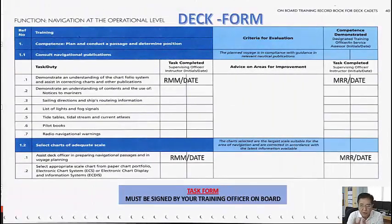For example, this is one form of the deck. It is the same. The deck has no problem because all the forms are the same in all tasks, in all competencies. When you perform daily performance, you record here. Your officer will sign this when you present it to him once a week. He will review your training once a week. And when he determines that you have already demonstrated competence, then he will sign here also, for every one of these, and the same here.